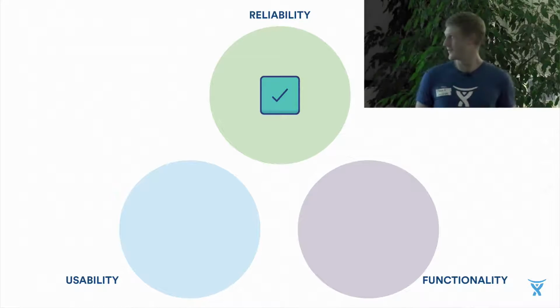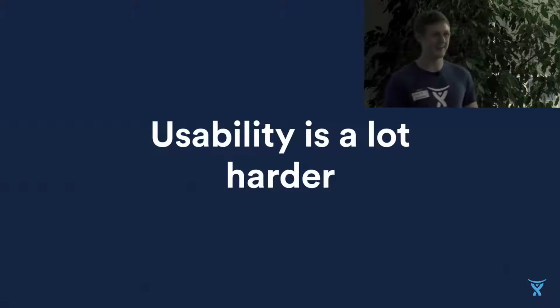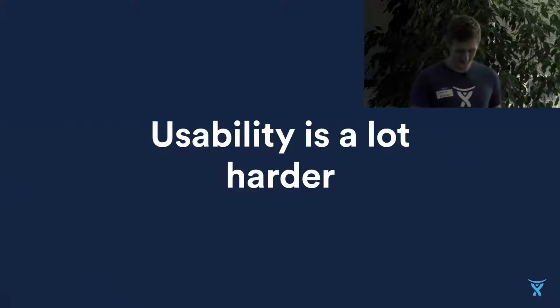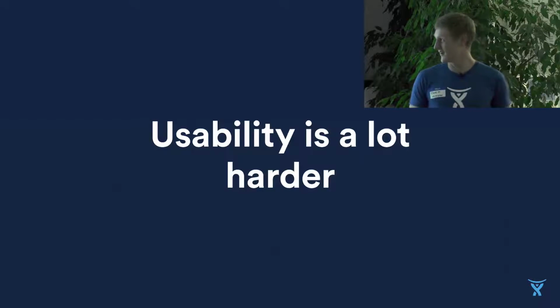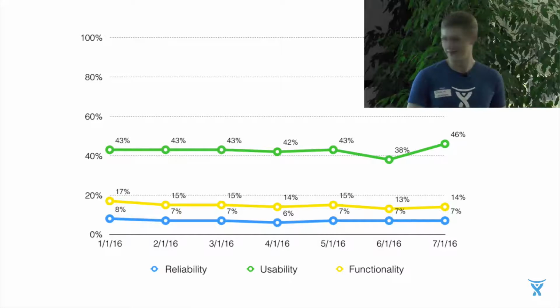So once we fixed reliability, we moved on to usability. But usability is a lot harder. It's a lot harder. This is the same chart starting in January until July of this year, and you can see that we really made no progress. So this is me up here in front of all of you admitting failure.